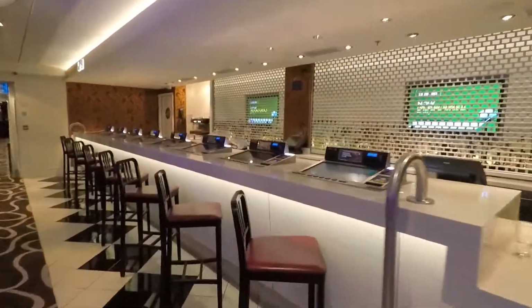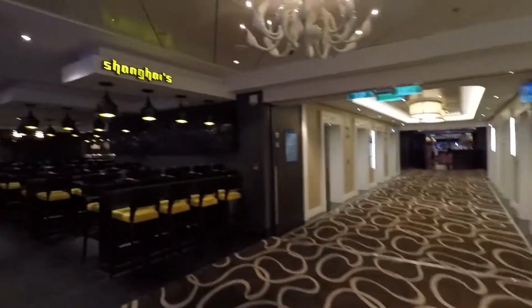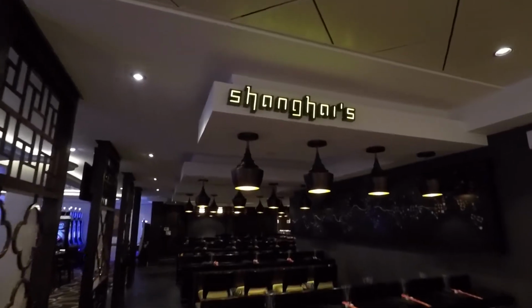Located right next to the Bliss Lounge, we have this little bar right here for the casino where you have a few little machines right there. And on the other side we have Shanghai's, which is the Chinese food restaurant.